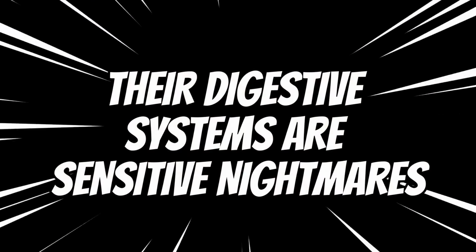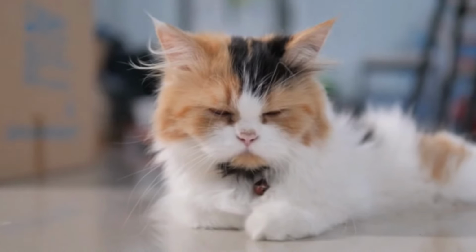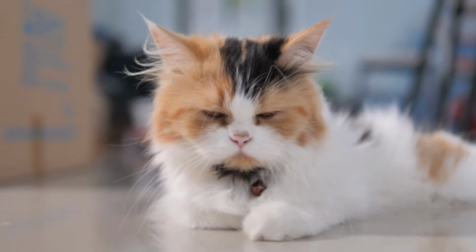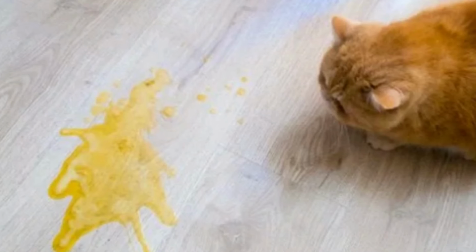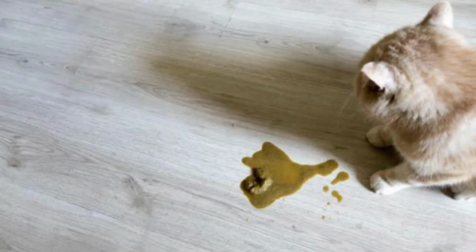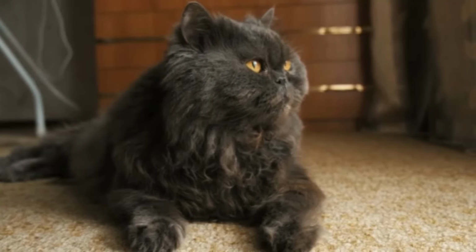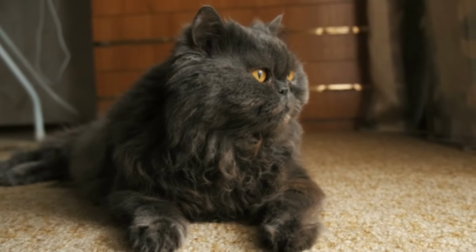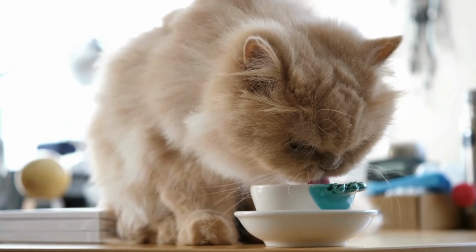Number 6. Their digestive systems are sensitive nightmares. Persian cats have notoriously sensitive stomachs and digestive systems. They vomit frequently, often multiple times per week. They're prone to hairballs because of their long fur. They develop food sensitivities easily, requiring expensive specialized diets. Their flat faces make them gulp air while eating, causing gas and digestive upset.